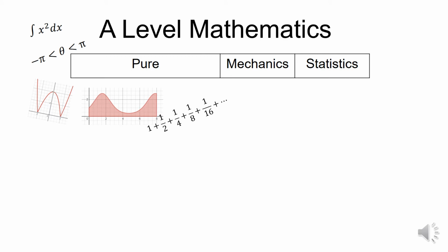And adding up. Okay, we do some adding up in A-level maths as well. But not like in GCSE when it's just a few terms, maybe some algebraic ones, maybe a few numeric ones. Maybe it's a mixture of decimals and fractions. Nope, this will be adding on forever. What happens if you keep on adding numbers on in a certain pattern forever? We'll look at that too, in the pure part of A-level maths.